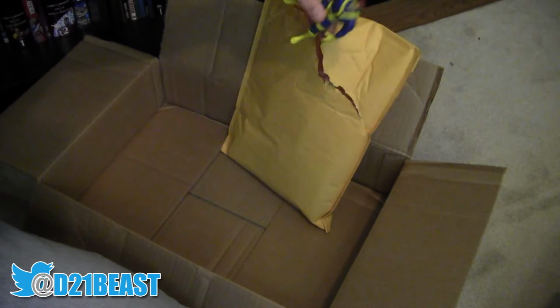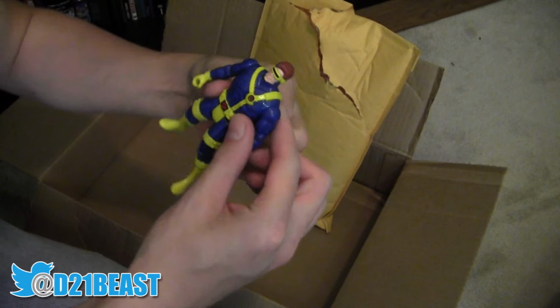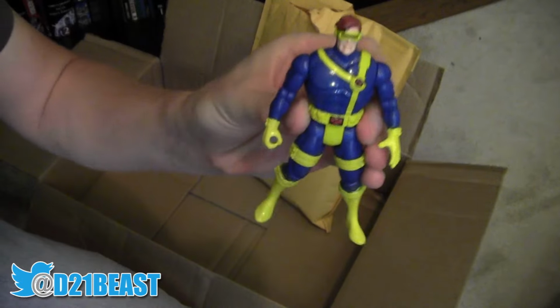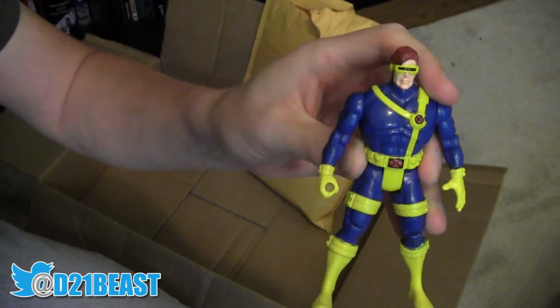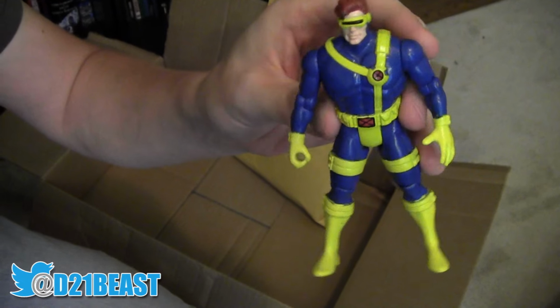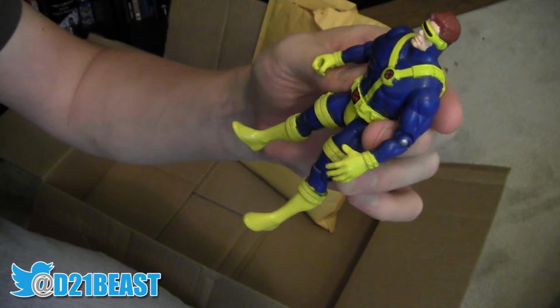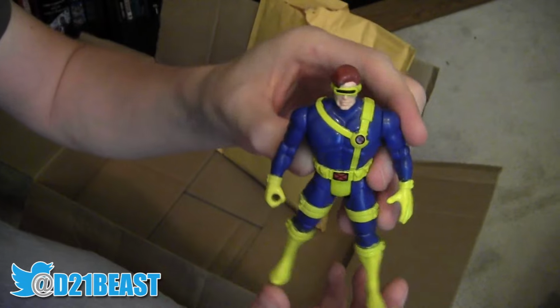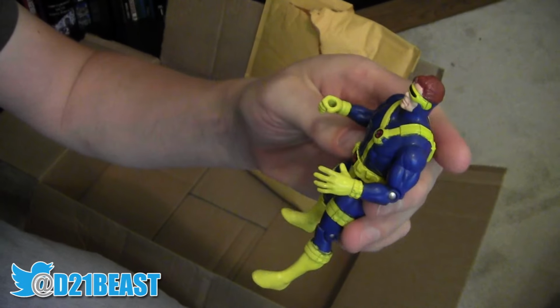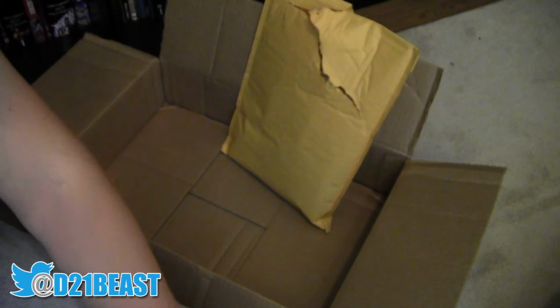Searching through here. Nice! We've got the Jim Lee Cyclops. Let's see. The eyes don't seem to work, but that's a really cool figure. I've actually been looking at picking this up on Amazon, but nobody seems to be selling it. I haven't gone to eBay. Really awesome figure. I think it used to come with some sort of silver display base that he would hold on to, or action base of some sort. Don't really remember what it did, but a cool find there to be sure.